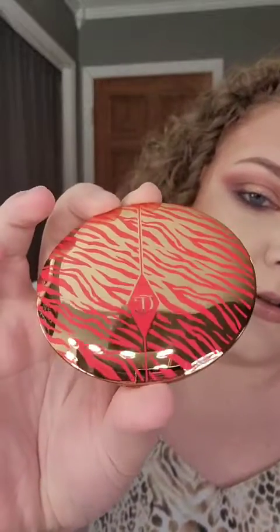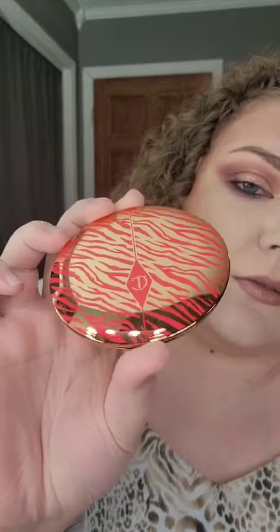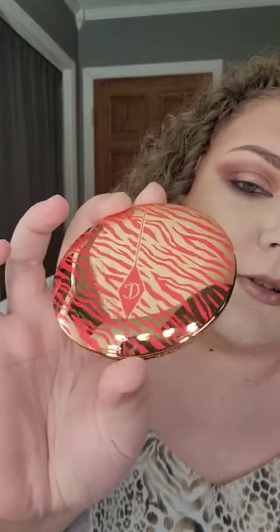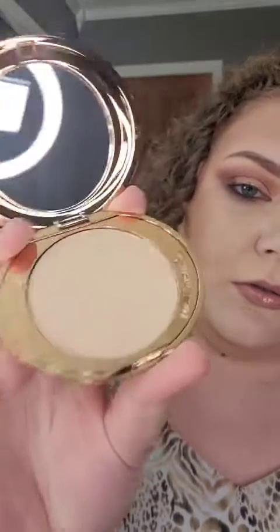But just look at how pretty. Super reflective. Sorry about that, but I just wanted you guys to get the full effect of what that looks like. And then this is what the inside looks like. Super, super pretty. I love that powder.